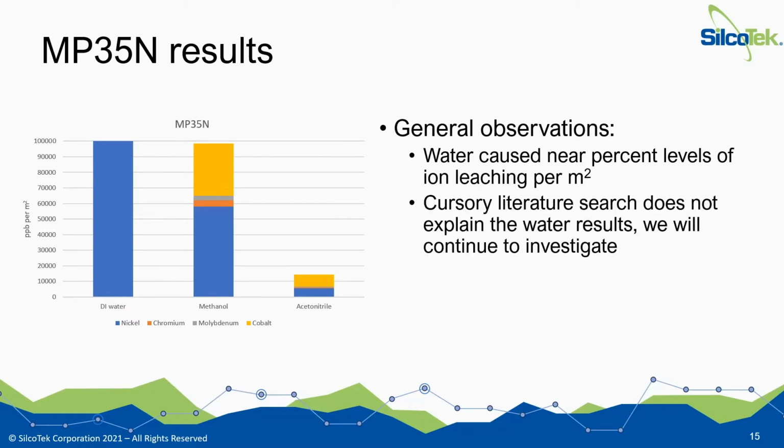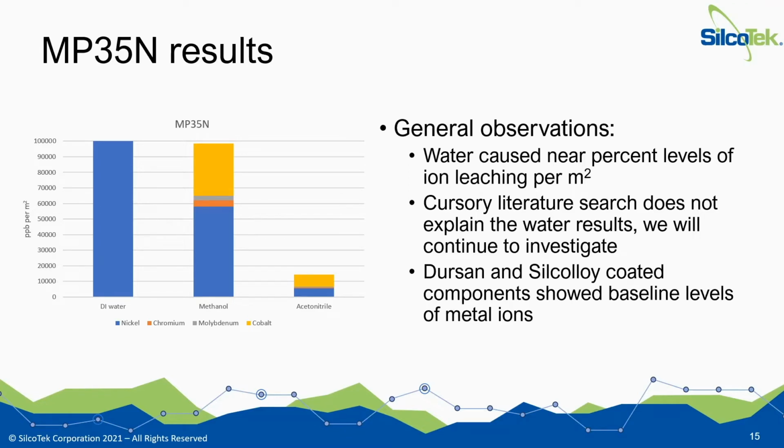A cursory literature search doesn't really explain these results all that well. Why does water cause such an issue here? And methanol and acetonitrile really leach quite a bit of metals into solution as well. You're seeing a lot of nickel, a lot of cobalt, very little chromium and molybdenum, comparatively speaking, but a lot of metal ion leaching into solution. We're not really sure why this is happening, but we are going to continue to investigate. The nice part though was both Dursan and Silcolloy again showed baseline levels of metal ion contamination near 0 ppb per meter squared. So we do have a solution to be able to eliminate these metal ions from leaching into solution.